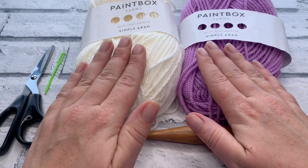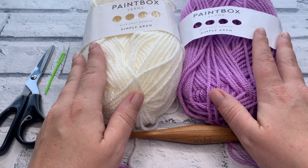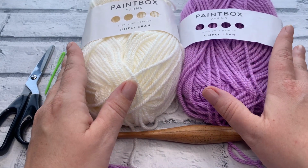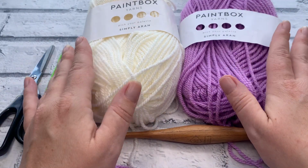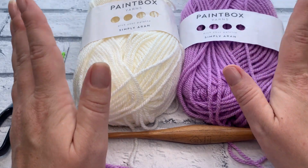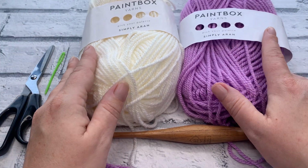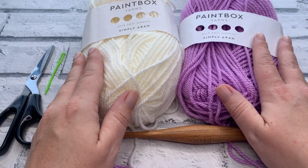Don't worry, there aren't too many ends on this one because we're going to be focusing on a different colour work technique with this square. We're going to be using the Tapestry technique when it comes to colour changing. I'm going to go through all of it step by step with you, so don't worry if you haven't done this technique before. You're going to feel much more confident once you've made this square. Gather all of those materials and let's get started.